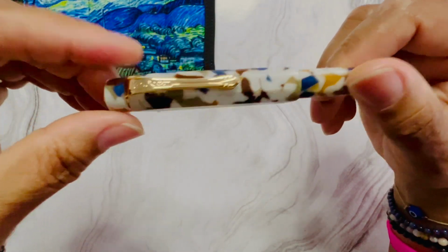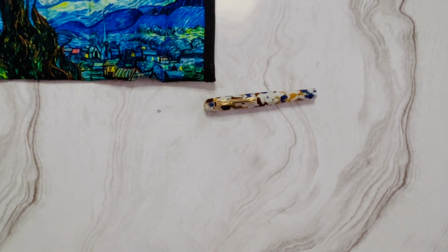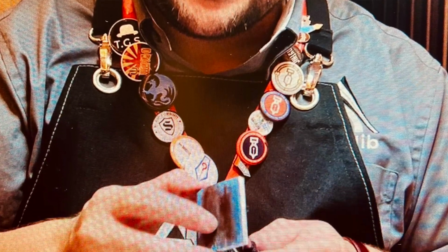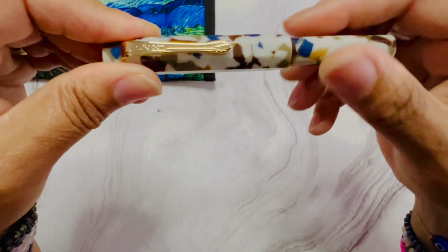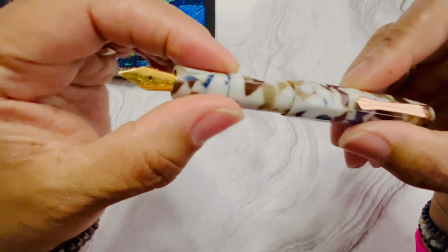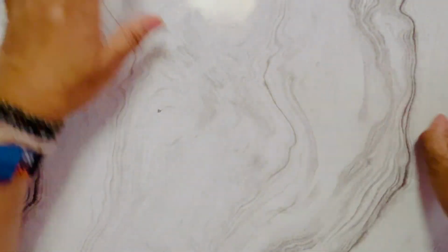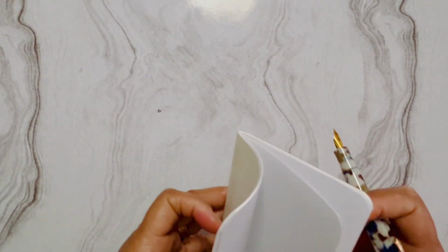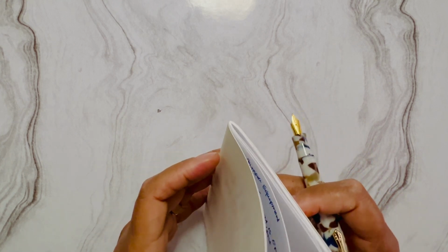But the nib was horrible, and so I went to All in the Nib, Damon, to get my nib ground and tuned in. And so I now have this one, which was a medium. This has now been ground to an oblique medium nib. Now, because I did do that, I've got to hold the pen at a certain angle, but I'm absolutely thrilled with how this writes.